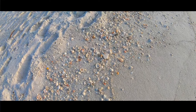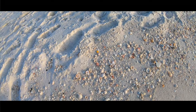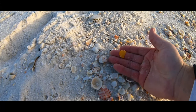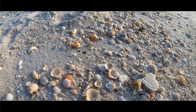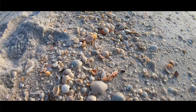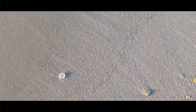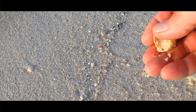You know, when you're shelling the golden hour like this, the shells just pop. Look at that orange. See that? Let's go grab it. Look at that. Imperial Venus. And another bittersweet. Well, looky here. Another, so close. I saw that, I'm like, oh, we got another shark eye.